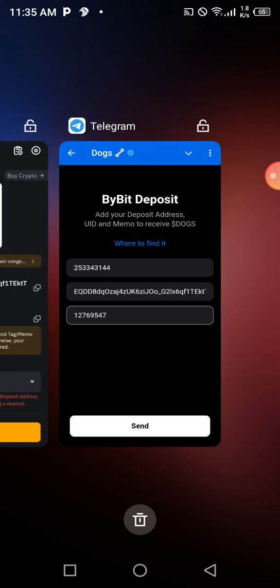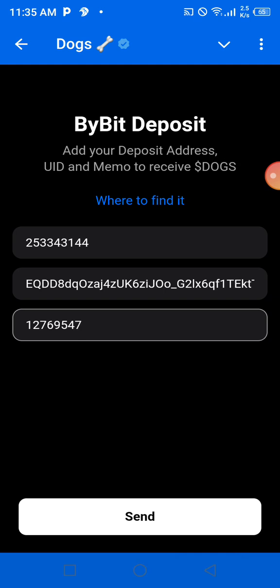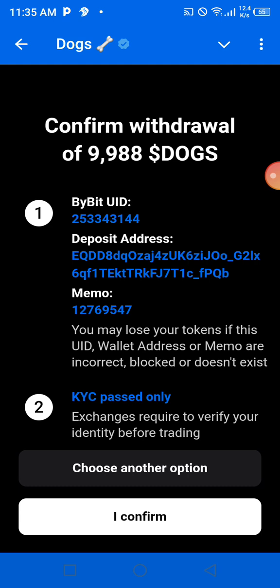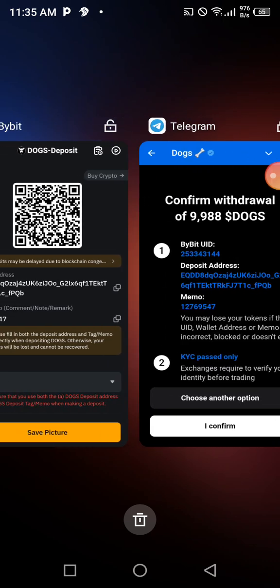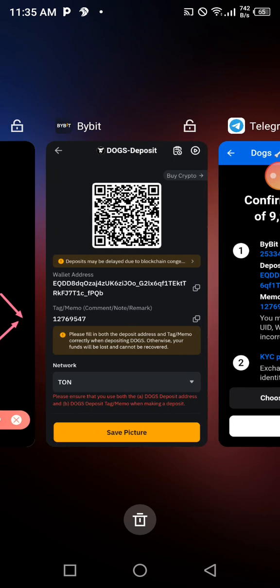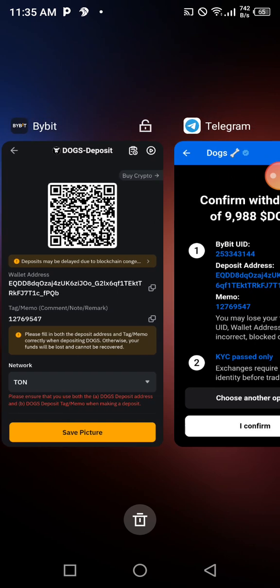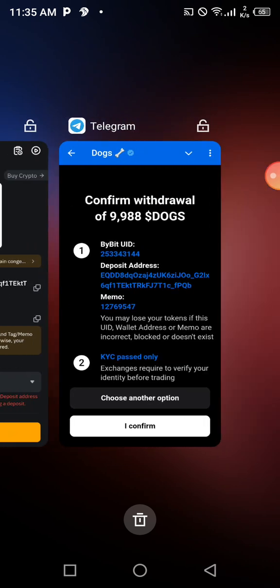Watch me very well, don't make a single mistake. Any single mistake you make here, your coin is gone. If you make a mistake in your UID, your memo, any data you use, your coin is gone. But then they might send it to another one. If your coin is not sent, you just click on send. So you can send it with this UID, which is this, your deposit address. Was it a mistake that made some of you not to receive the token?